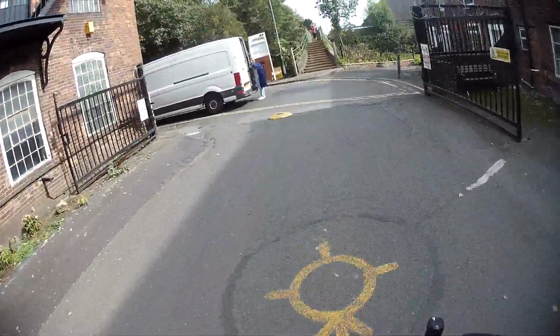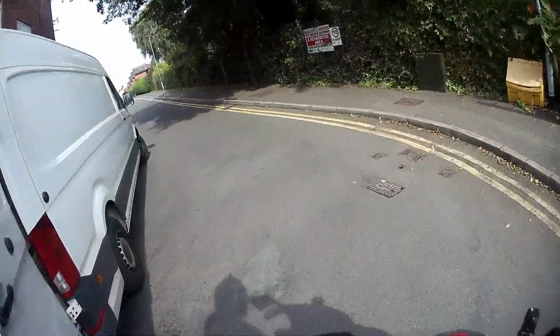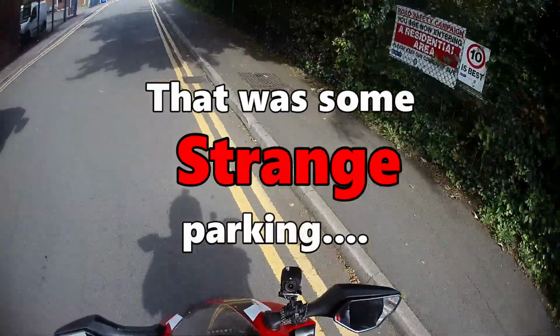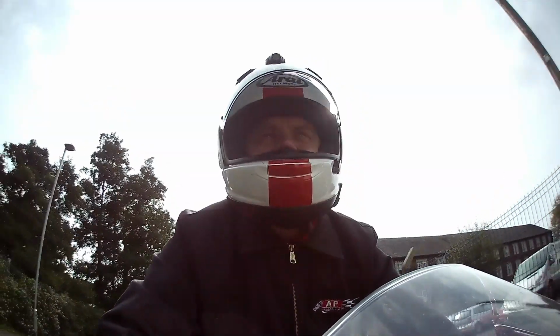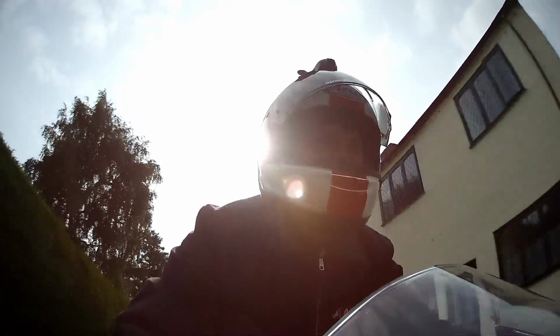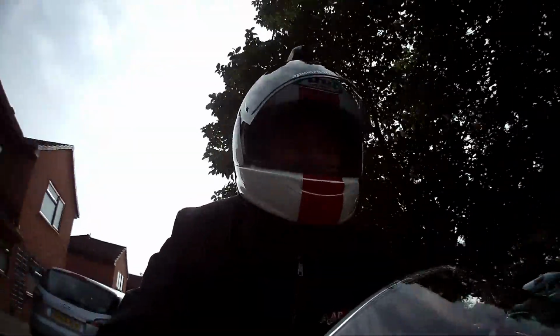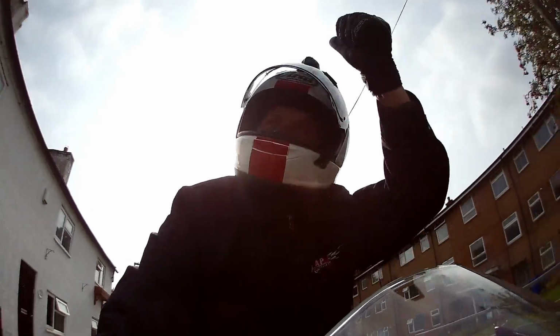200 and something brake horsepower, is it? That was some strange parking, but never mind. 205 brake horsepower, I believe these bikes are. Apparently my friend Matt brought it down for us. He said it's in full power mode, it's got this much and this much, and I was like, okay, thank you very much.